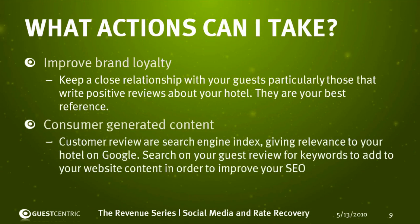Now, consumer generated content. What is this? This is user-created content. It's free content that users create for you, for your website. This is quite important because all content created for you, first, is free. Secondly, it is indexed by search engines, including Google. And then with that content, you can take some keywords and insert them in your website to improve your SEO ranking, so search engine optimization.